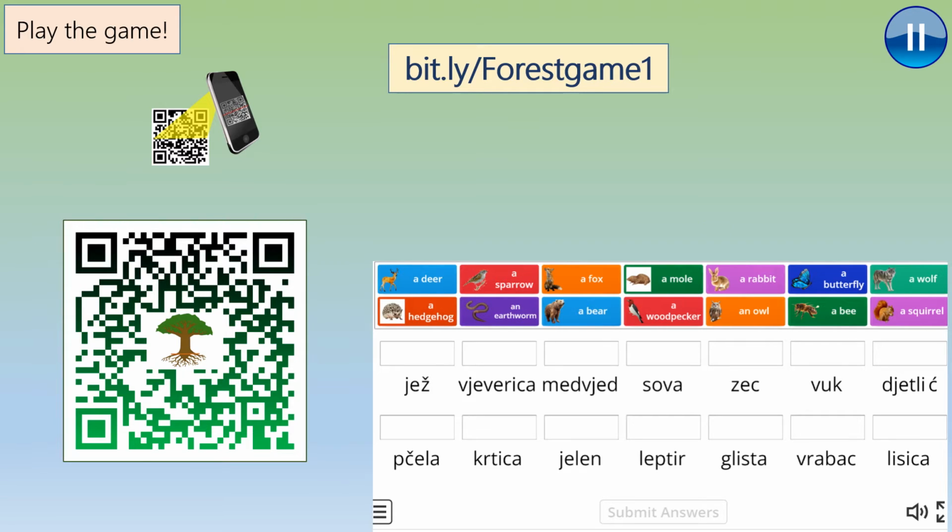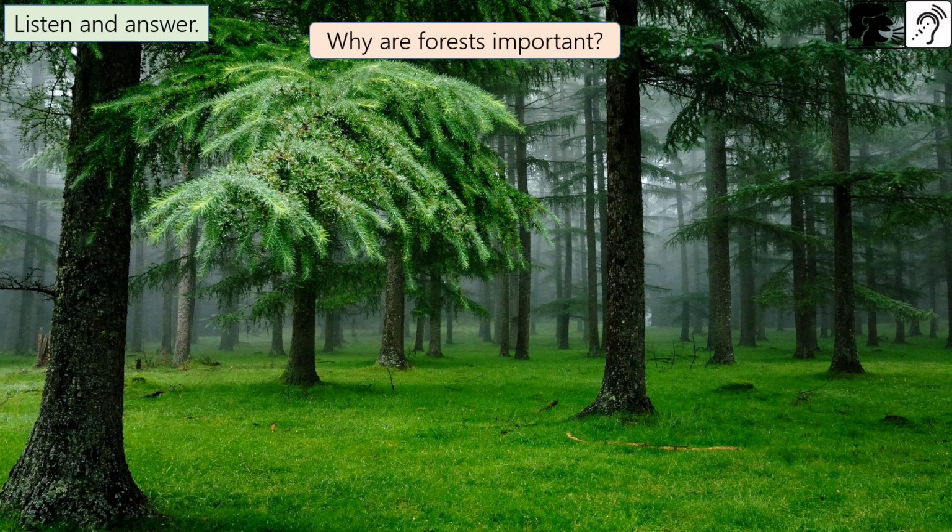bit.ly/forestgame1 or you can use your smartphone and scan this QR code. In this game, you need to match the names of animals and Croatian words. Listen and answer. Think a little bit and say two or three or more reasons why forests are important.